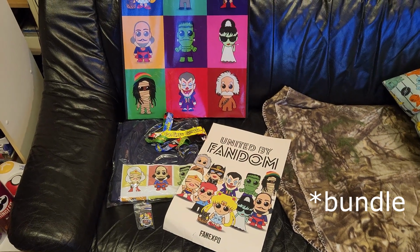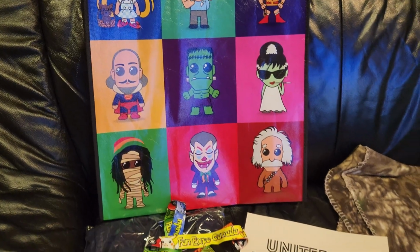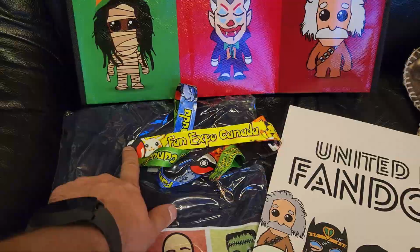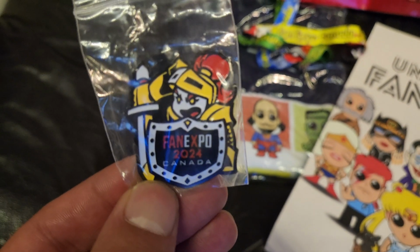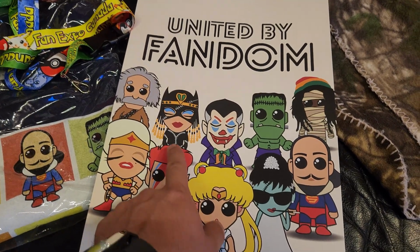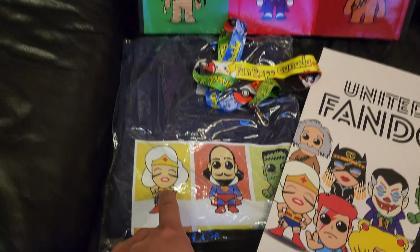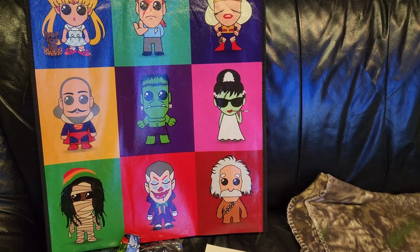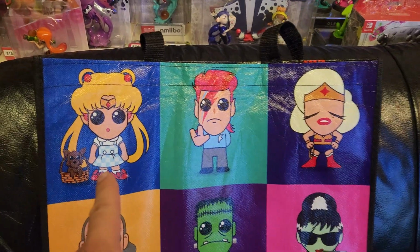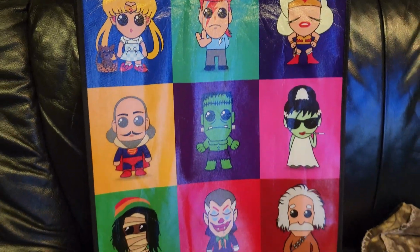We have some Fan Expo loot. I pre-bought this with our tickets. It comes with a bag, a shirt, a poster, a lanyard, and a pin. And the shirt, poster, and bag all have the Fan Expo 2024 design, where they created some hybrid characters from games, TV, and movies. My favorite being they got Sailor Moon and Dorothy together here. I think that's pretty dope.